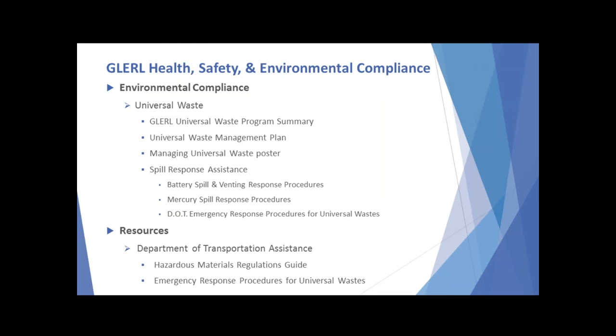Under the resources section, we have Department of Transportation assistance. It's unlikely that any of you will have to use this, but if you do find yourself in a situation where you're either offering for transport or transporting some universal wastes yourself, do note that there are regulations applying to the transport of universal wastes. Be sure to check out the Hazardous Materials Regulations Guide to make sure that you're in compliance, as well as carry the emergency response procedures for universal waste to make sure that you have information about how to handle an emergency should one occur while in transit.